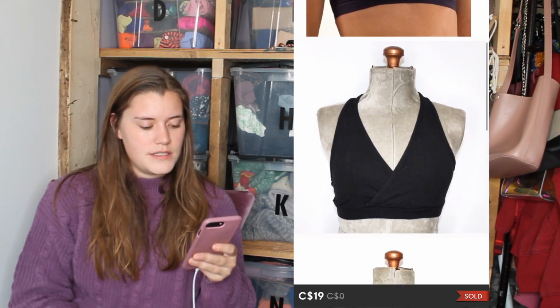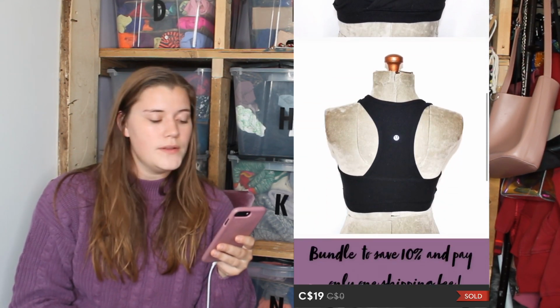Next is this Lululemon bra that I got at the bins as well. And I had it listed at $22, and then I saw the notification for an offer, and I was thinking, oh, they probably offered me like $10 because 22 is already kind of as low as I wanted to go on that one. But then I saw that they offered me 19, which was only like $3 less, so I accepted it. Oh yeah, and I guess this came in late at night because I thought that sale was made this morning, but it's made on the 21st.